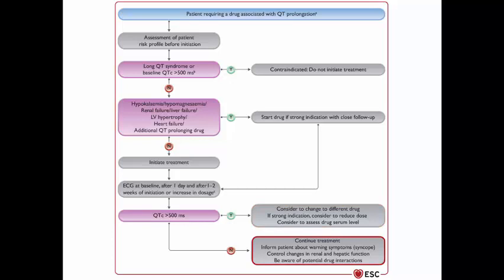If there is no problem with the QT interval, continue the treatment, inform the patient about warning symptoms, control the dose if there is any problem with the renal or hepatic function, and be aware of any potential drug interactions.